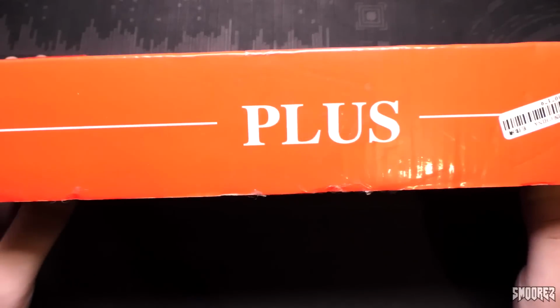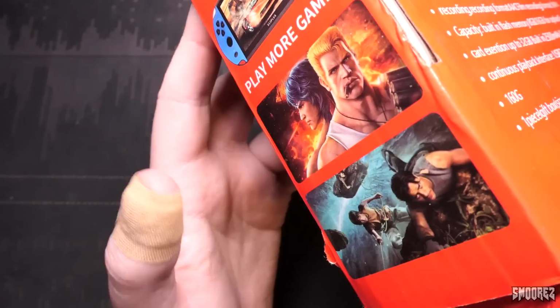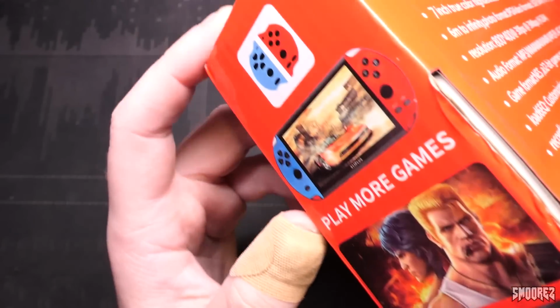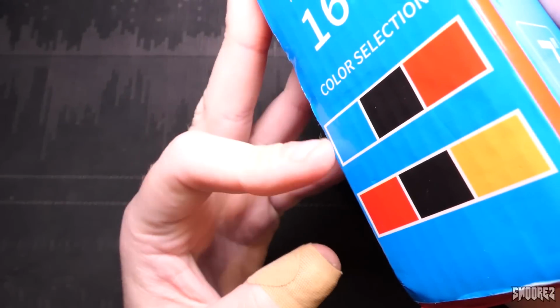Just one. We've got plus just slapped onto the box with some lines and some Chinese writing that says flip that around, something or other there. On the side we've got some screenshots of games. Hang on, that's a screenshot of Journey to the Center of the Earth with Brendan Fraser. Okay, no worries. Picture of the console once again. On the other side we have World of Entertainment with the console, memory card 16 gig, color selection. None of them are selected.